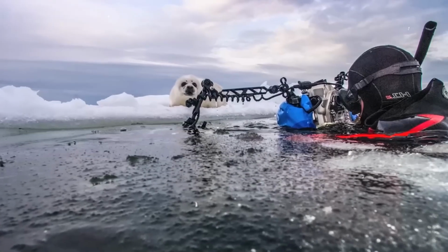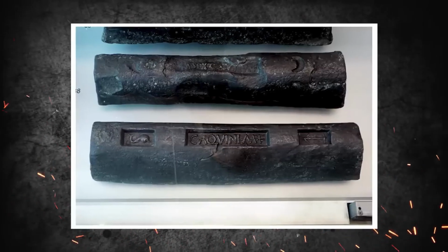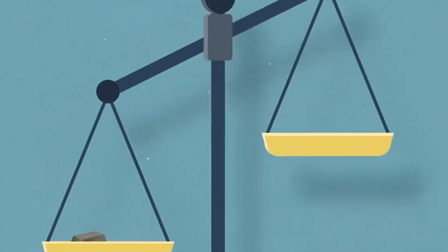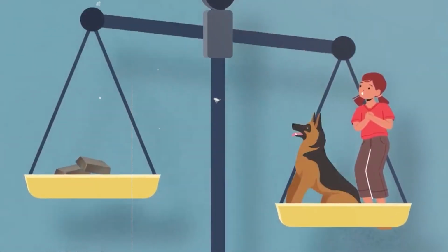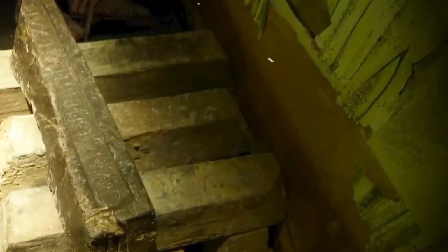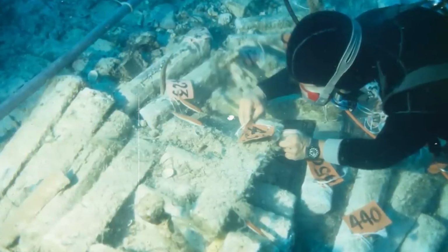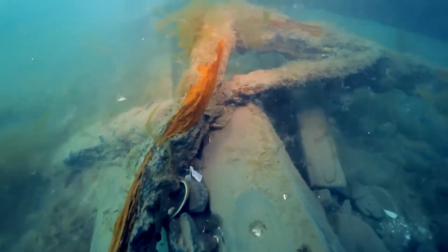The divers weren't just interested in the ship's structure, though. They soon discovered the real treasure, over 1,000 lead ingots stacked in neat rows. The ingots, trapezoidal in shape and about 45 centimeters long, weighed 33 kilograms each. That's about the weight of a large dog or a 10-year-old child. In total, the ship had been carrying more than 30 metric tons of lead. At the time, this was the largest discovery of Roman lead ingots ever made in the Mediterranean, and it was clear that the ship's cargo was one of great value.